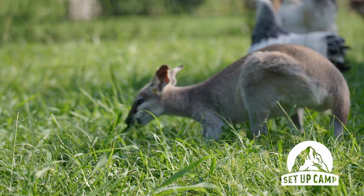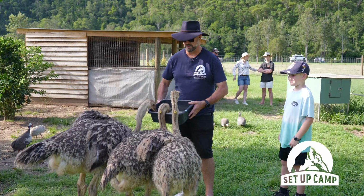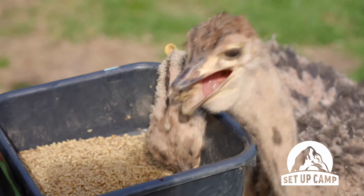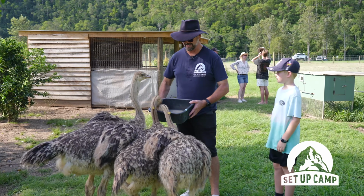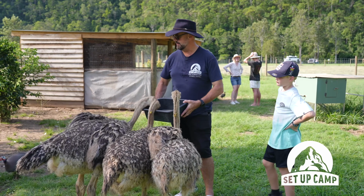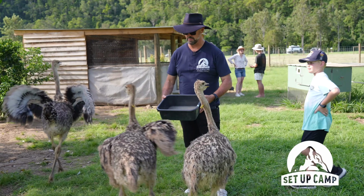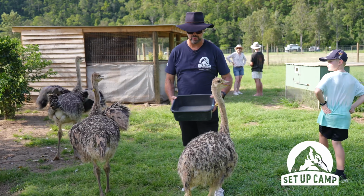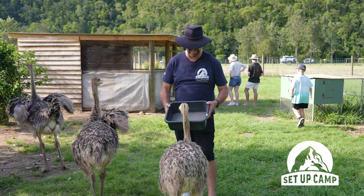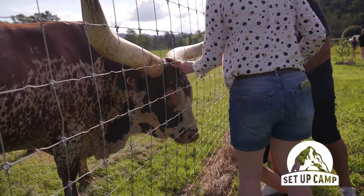So over at Kaylee's brother's place, Luke, next door, he owns a property which is called Yabba Ridge, also on Hip Camp. And as you can see, he's got quite the assortment of animals. These guys, the ostriches, are only about 3 months old, and yet they're this big. Got the fowl around, some chickens. Oops, sorry, my fault, scared the poor ostriches. Don't bury your head in the sand, don't do it. Here, bury your head in this. Not me, cheeky bugger. He's also got Watusi cattle just off the back. We're going to check those out in the middle.